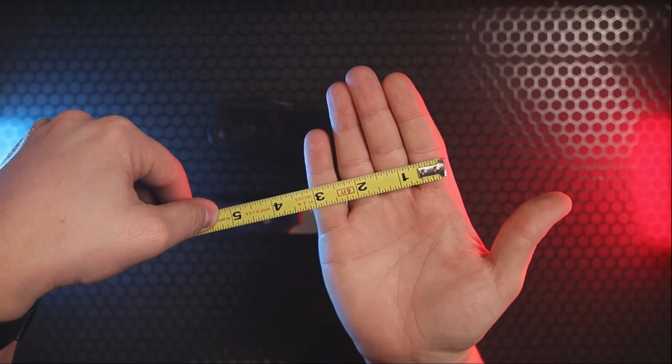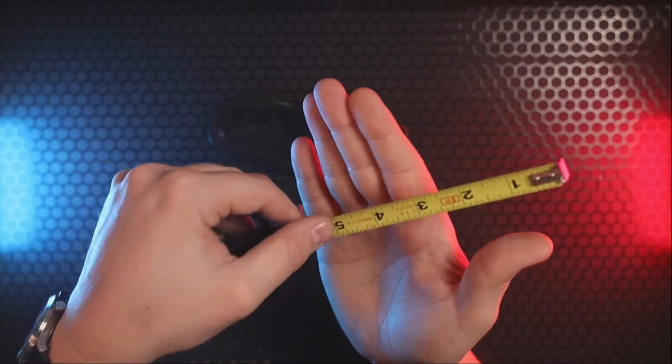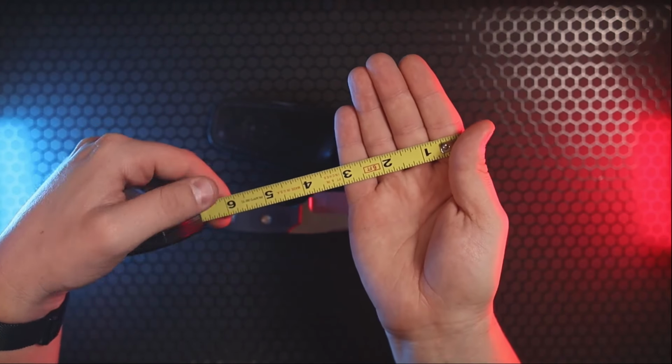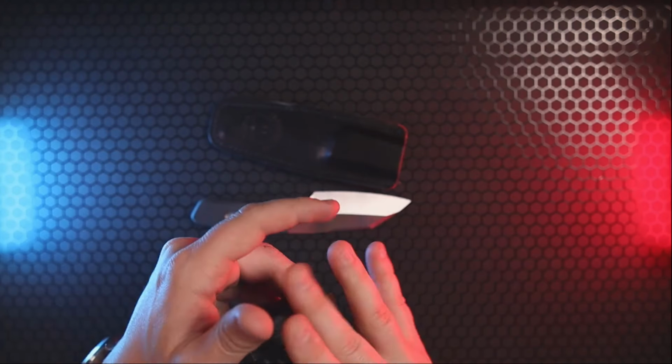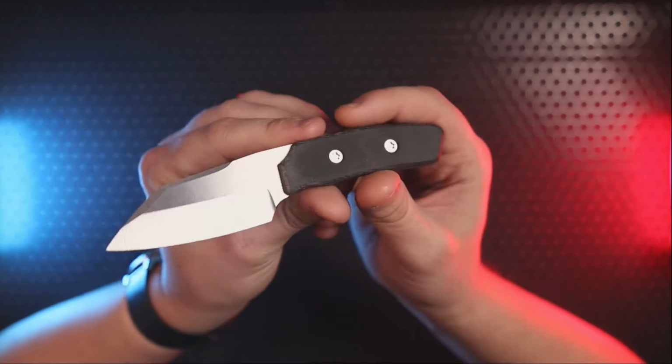3 to 3.2 inches. So you know what, if you're curious about it, just go ahead and measure from your fingers and that'll be able to tell you, because I have no problem getting a full 4-finger grip on here. And if your finger width is about the same as mine, chances are you won't have any issue either.